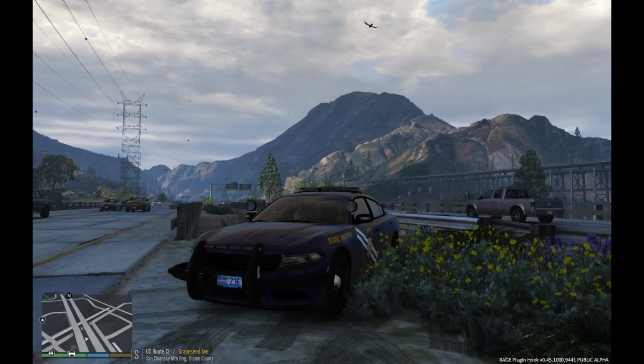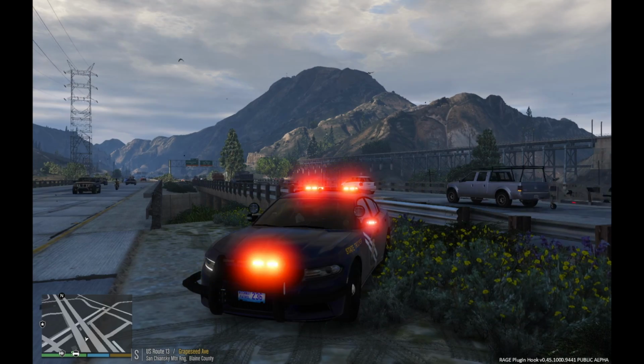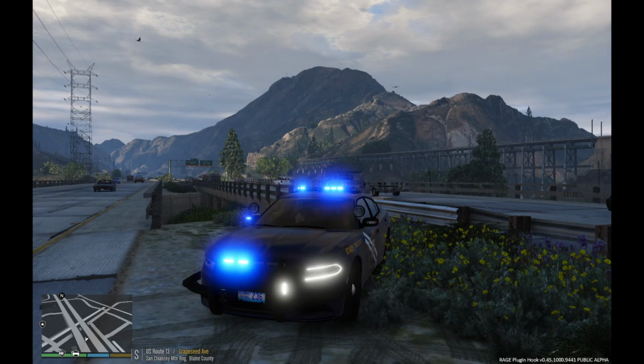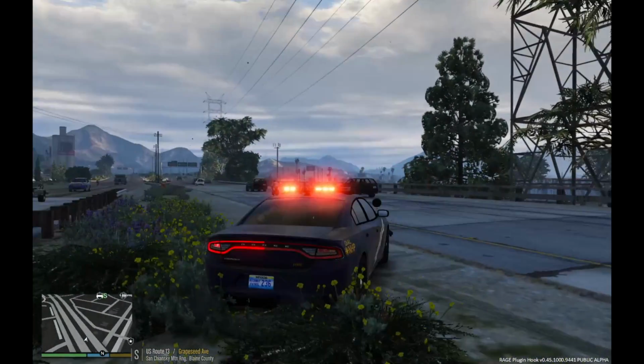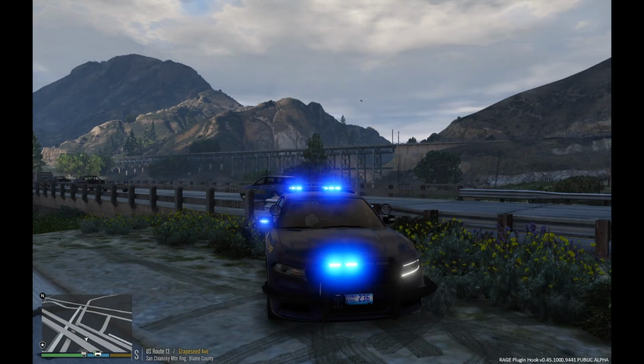And these are the lights on it, so they are blue and red. I really, really do like this car. I actually just downloaded it and it is very, very nice.